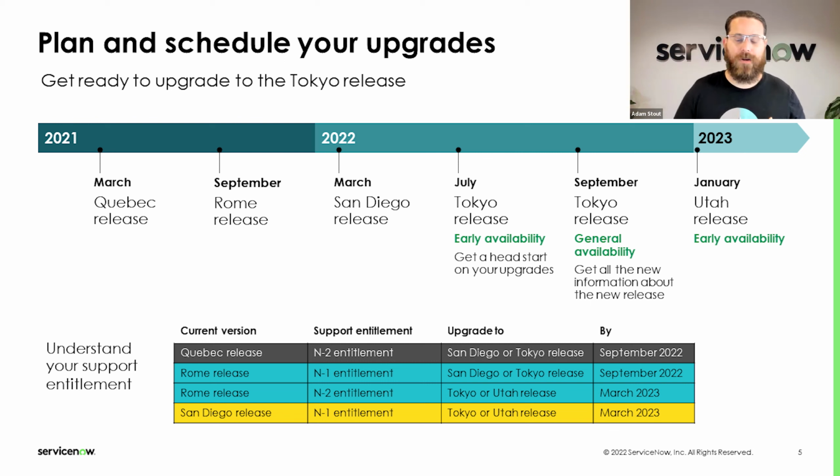In any case, we want to figure out how we're getting to Tokyo. At this point, all of us should have our plan in place on what it's going to take to get us to Tokyo and when we're going to do those things. We have Quebec on this list. Quebec's no longer supported, so if you're on Quebec, you really need to have a plan. If you're on Rome, you need to have a plan. San Diego, you should have a plan.